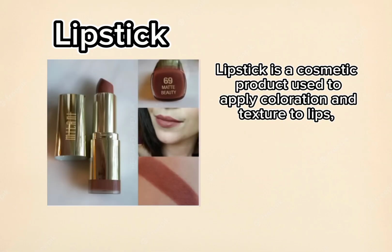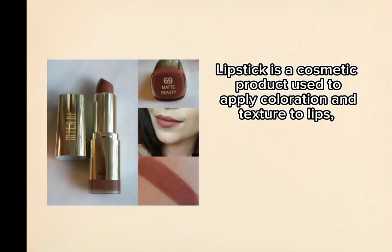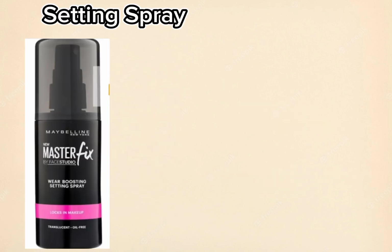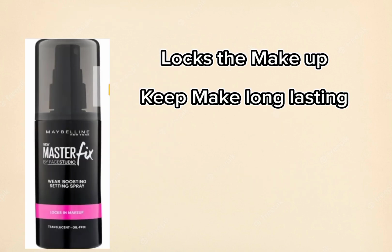Lipstick. Lipstick is a cosmetic product used to apply coloration and texture to lips. Eyebrow gel. Shape up your brows, keep the brows in place. Setting spray. Locks the makeup, makes it long-lasting.